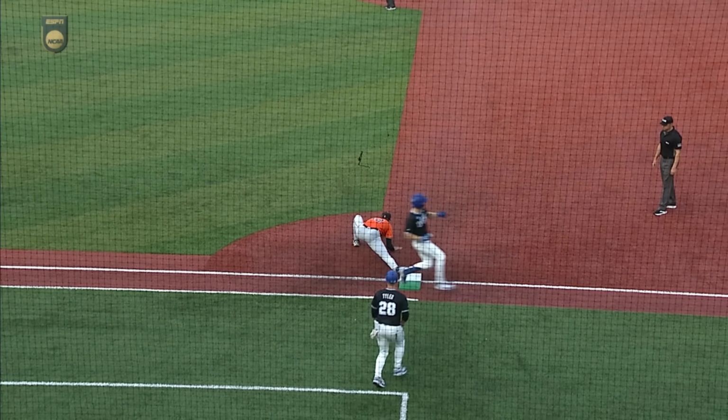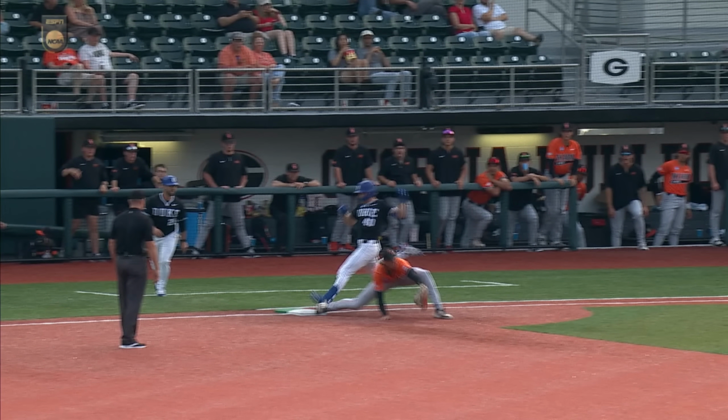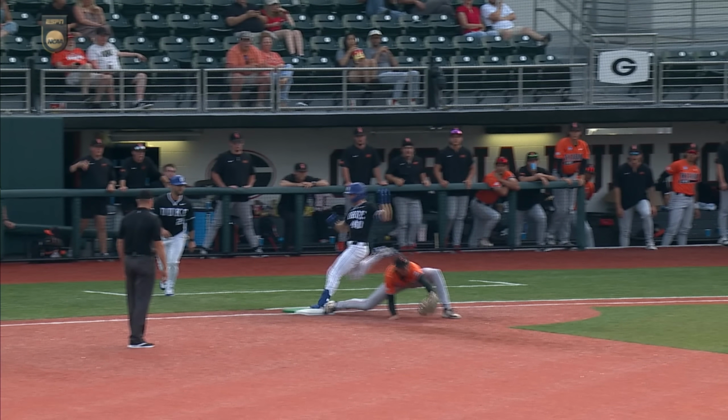Yep. Yeah, from that angle, looks like he's out. In the web. Yep. Yeah, before a foot strike. This should not take very long. After review, the out at first base is confirmed. Duke has used a challenge and has one remaining.